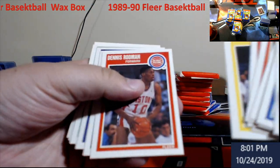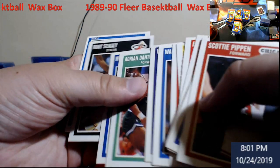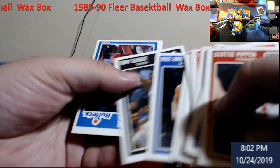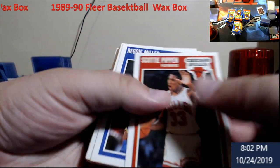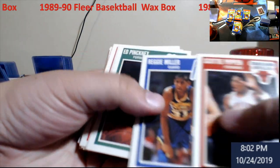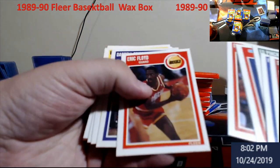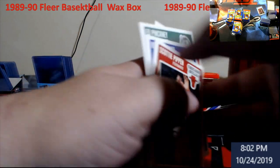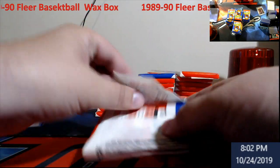Shame, I'm going to probably have to look online, but I haven't really looked. I know Rodman's second year. There's a lot of good cards in here, they're just hard for centering. If you look, Pippen's way off, Miller's way off, you got green on him. These are hard to come by, especially with edges and everything. So this will be a little bit quicker than we normally do, so hopefully everybody's had a pretty good week.